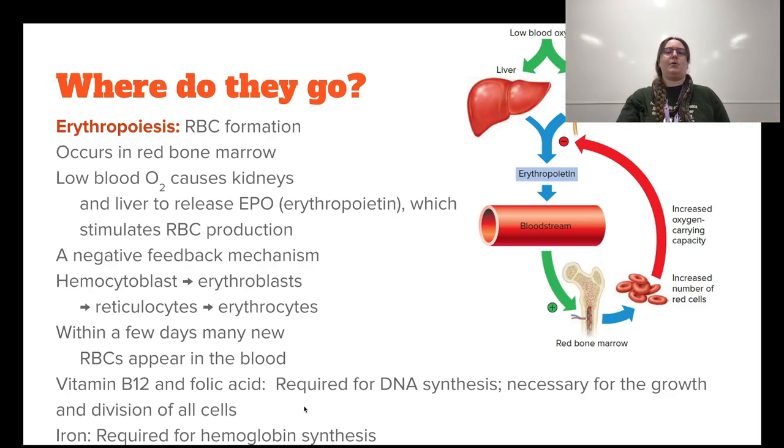So, erythropoiesis. Red blood cell formation occurs in your red bone marrow. If you have low blood oxygen, it causes your kidneys to release EPO, a hormone called erythropoietin, which basically tells your red bone marrow, we need more oxygen. And it's not the breathing, it's the getting it around. So you better start making a ton more red blood cells. And the red bone marrow goes, got it, boss, and starts making a ton more.